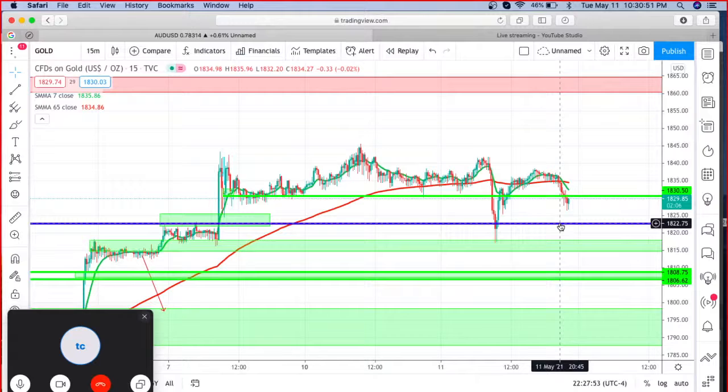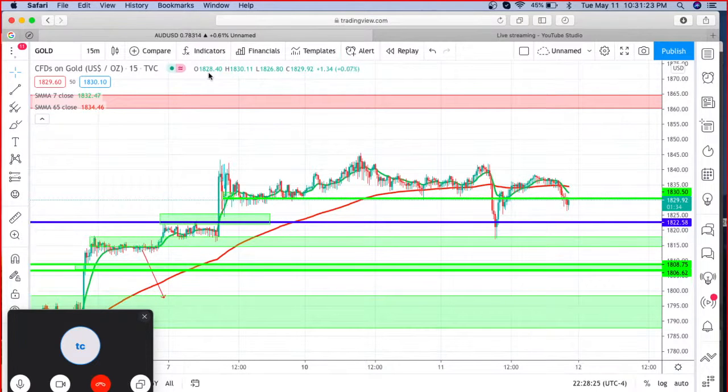But if it respects any one of these zones and stays above them, we would have to continue to go up. So short term, sell. Ultimately, for the bigger picture, we're going to buy. So with that said, let's just pass it to Tiberius and get his thoughts on this one.